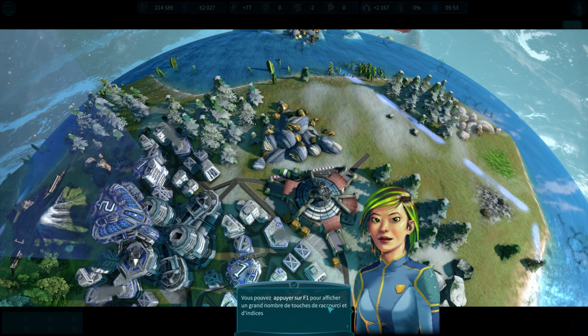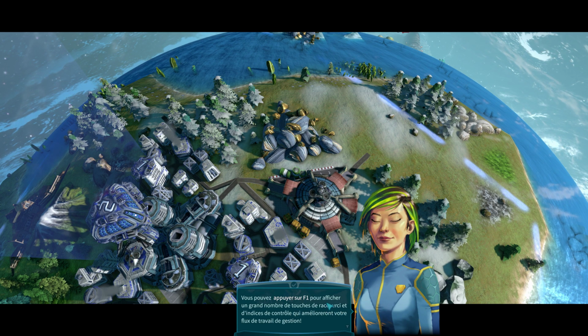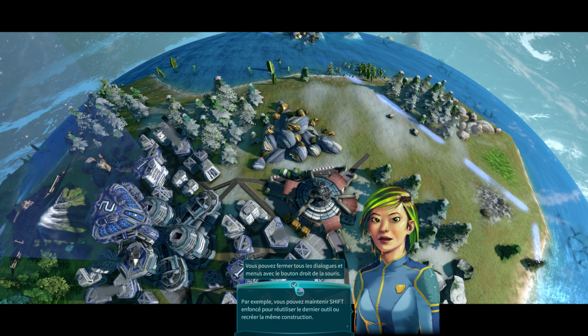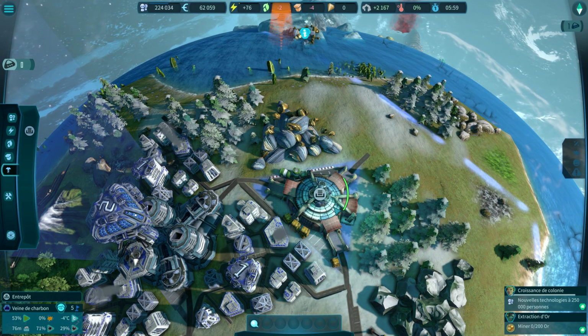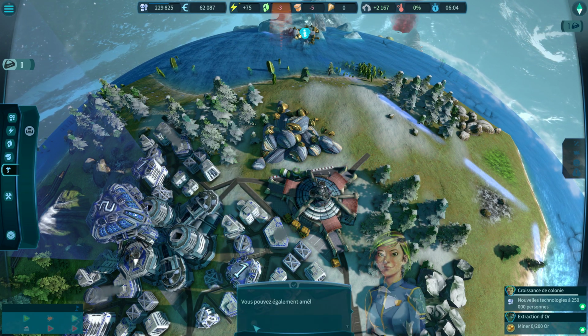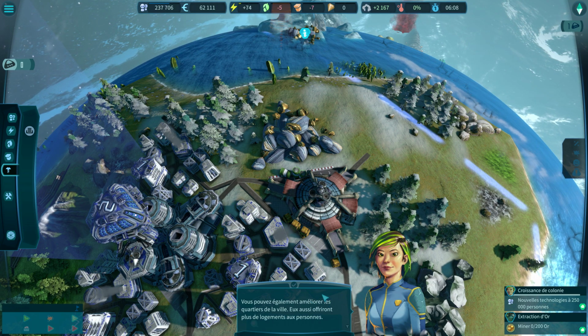You can press F1 to see a lot of hotkeys and control hints that will improve your management workflow. For example, you can keep Shift pressed and reuse the last tool or build the same construct again. You can level up city districts as well. They too will offer more housing for people.